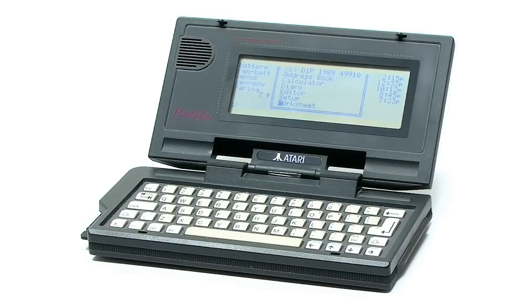In my next classic PC video, I'm going to look back to the Atari Portfolio, the first ever palm-top computer.